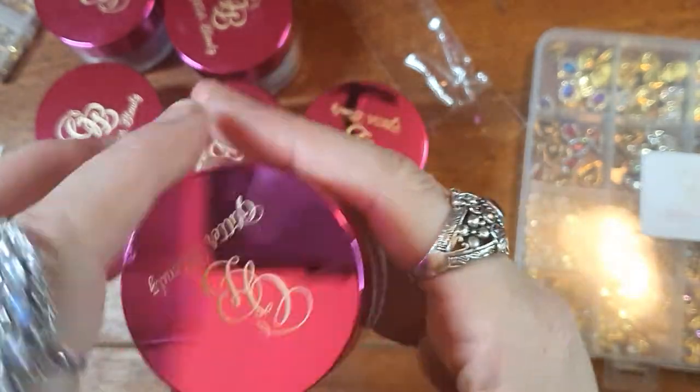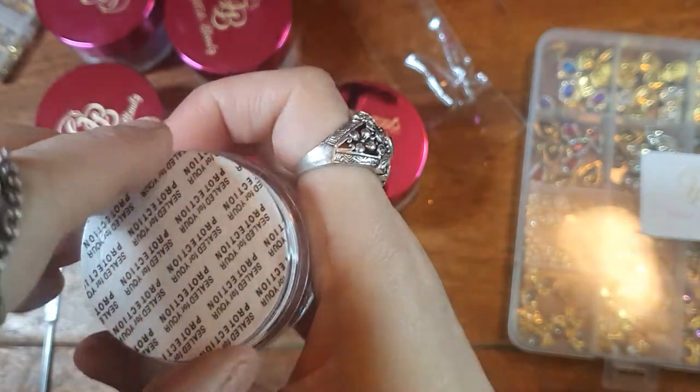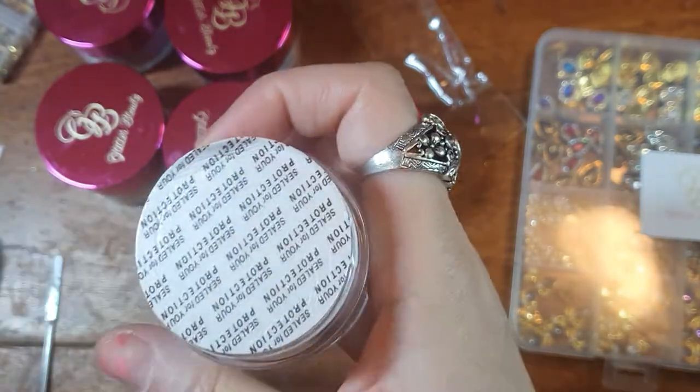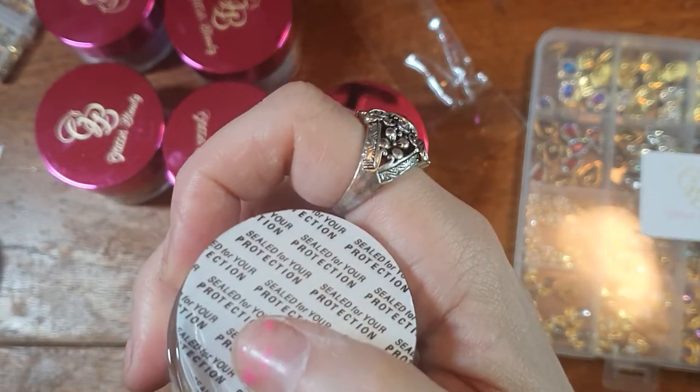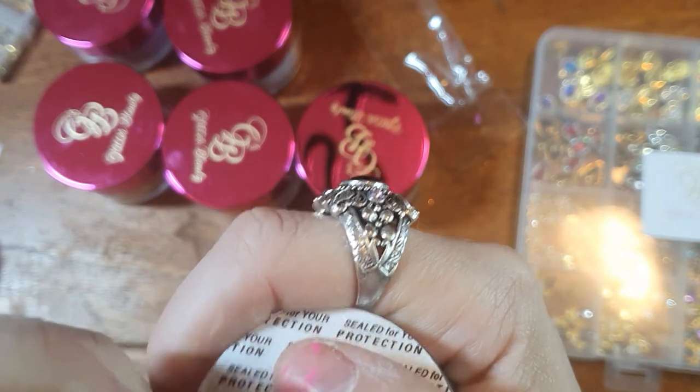Looking Glass is the next one. And she said you can use any good quality monomer with these acrylics. It doesn't matter, as long as it's good quality, not the cheap ones.